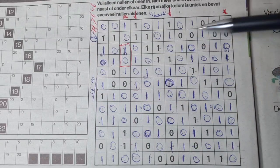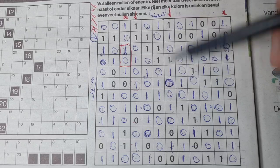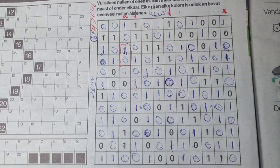Need to compare one column. And maybe here also. But we solved it again.